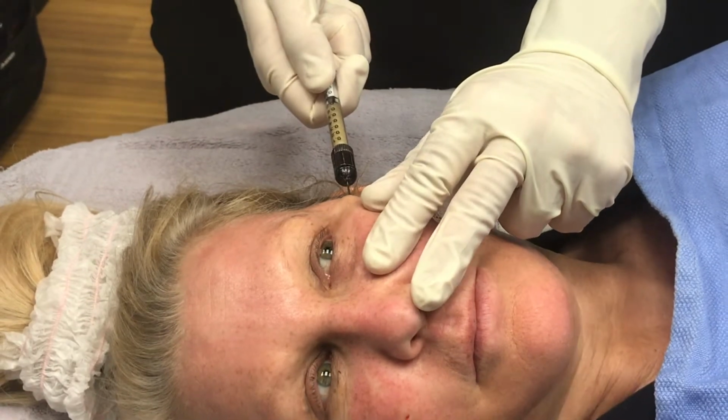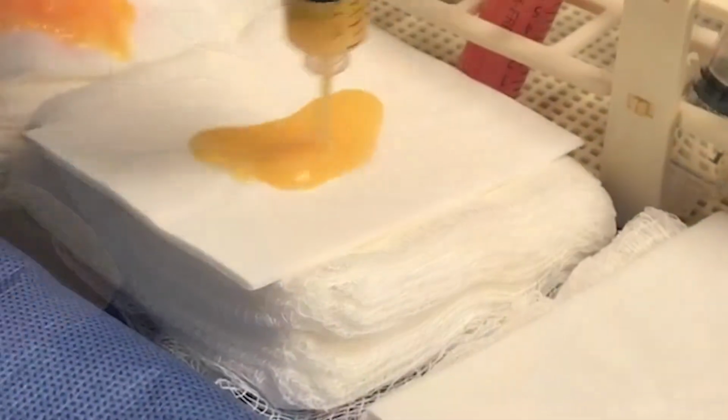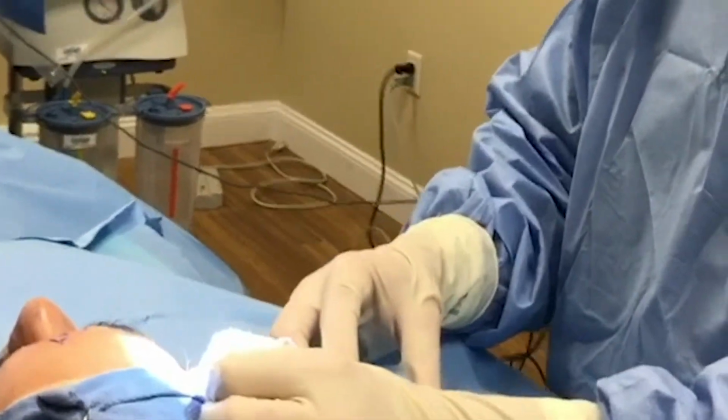So the specific procedure varies per individual, but in general, we start by harvesting the fat. We use a very tiny cannula for that and remove the fat from an area of your body. The cannula is so small that it doesn't leave any significant bruising or swelling, and there's no significant recovery from that.